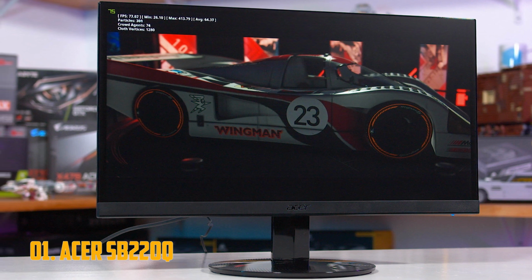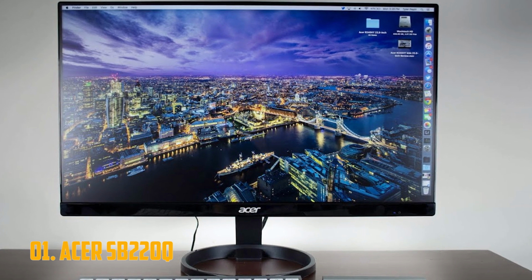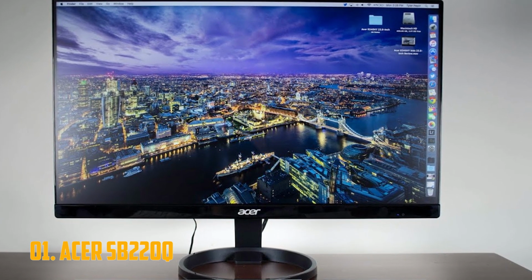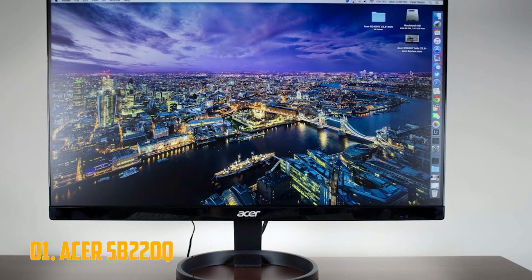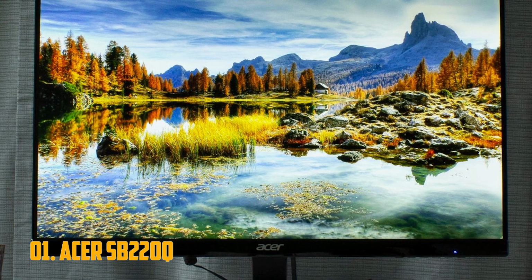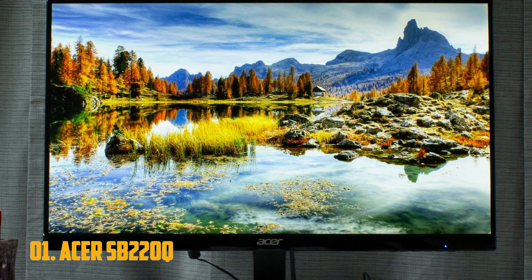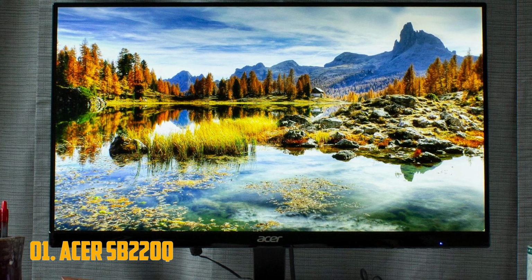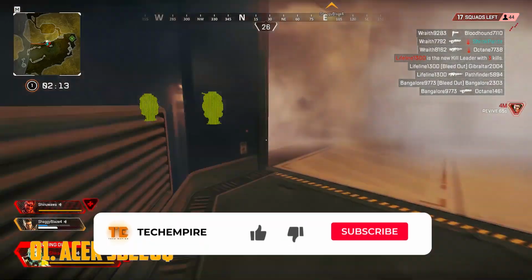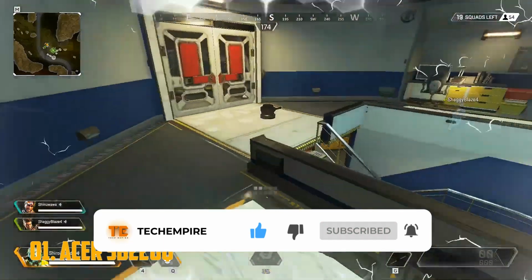Moving on, the key features. For the display. As mentioned above, the Acer SB2OQ is equipped with a solid IPS display, boasting a 1080p resolution, a 75Hz refresh rate, and a 4 ms response time, which is the standard for most IPS monitors. For ports. The SB2OQ is a bit limited in the connectivity department, seeing as it comes only with a single HDMI 1.4 port and a single VGA port.